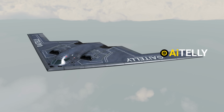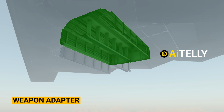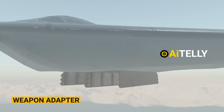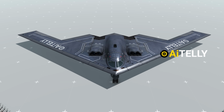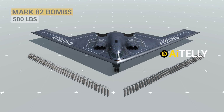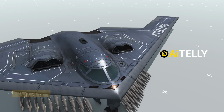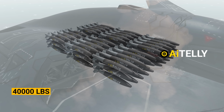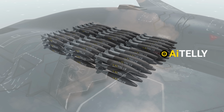Moving to the belly of the beast and opening the bomb bay door is this weapon adapter suspension, which makes this bomber formidable. While the B-2 Spirit might look small, it can fit around 80 Mark 82 bombs weighing 500 pounds each. Yes, all these 80 weapons can fit inside this weapon adapter, totaling around 40,000 pounds, which is approximately 18,000 kilograms of free-fall gravity weapon system.